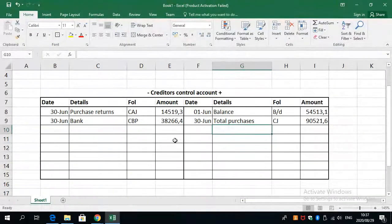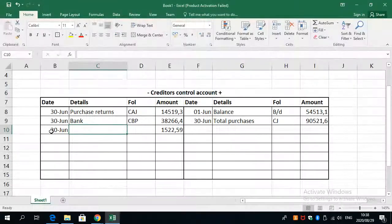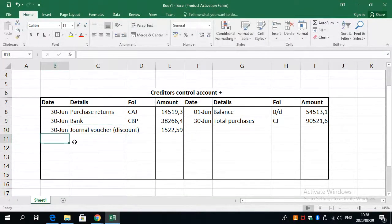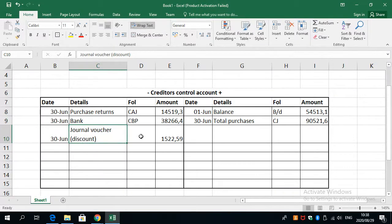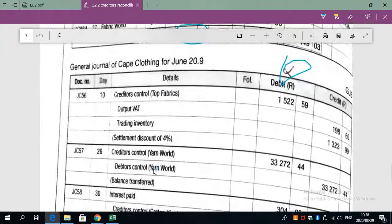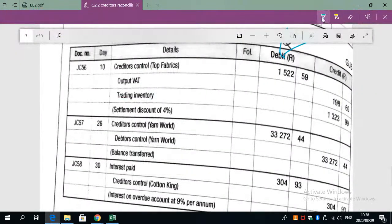So they gave us a discount. If you give us a discount, it reduces what we owe the suppliers. So the discount here was 15,229 on 30 June. Retail, we write general voucher discount. This comes from general. Then we are done with the first one.